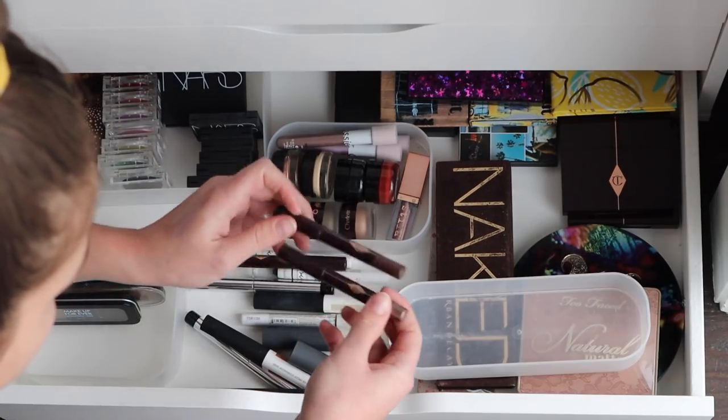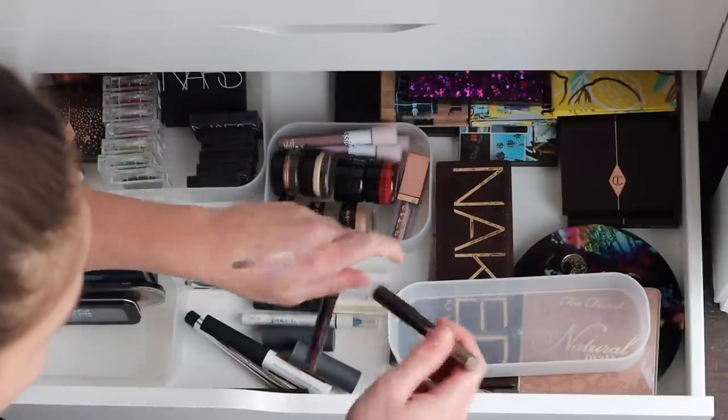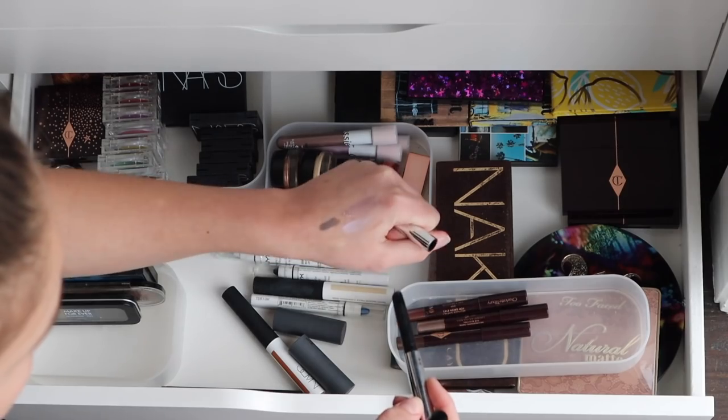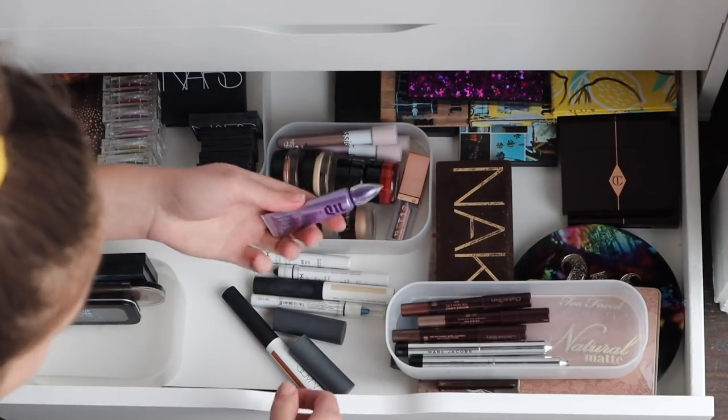Now these are a bunch of different sticks. Again, Charlotte does a really good job with all of these sticks. They're like these jumbo kind of crayons for the eye. Ooh, Marc Jacobs is another brand that does really good cream eyeshadow sticks. Look at how insane that is. They feel so cooling on the eye as well. Those are definitely staying.